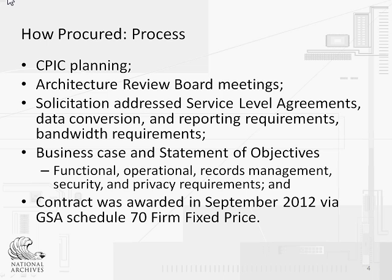We emphasized the need for the contract solicitation to clearly articulate things like service level agreements, data conversion, reporting requirements, and of course, records management requirements. It prompted an assessment of current bandwidth utilization and impact on NARA's network. So there was a lot of other considerations besides just records management. The business units then reviewed and commented on the draft business case, requirements, and objectives, so everybody's needs were accommodated.